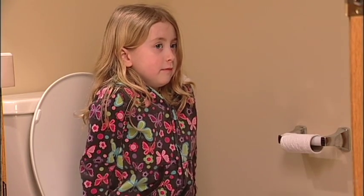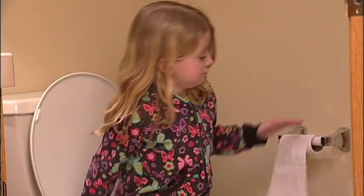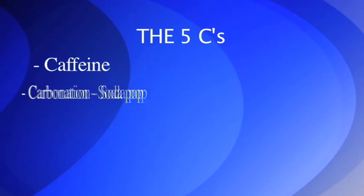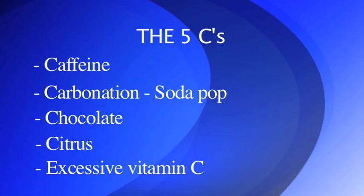For females, the way we sit on the toilet is important. We recommend pulling their clothing down well below their knees when sitting on the toilet and leaning slightly forward while keeping their knees hip-width apart. It is also important to avoid certain foods that trigger bladder spasms, which can lead to incontinence. We call these the 5 C's: caffeine, carbonation, chocolate, citrus, and excessive vitamin C.